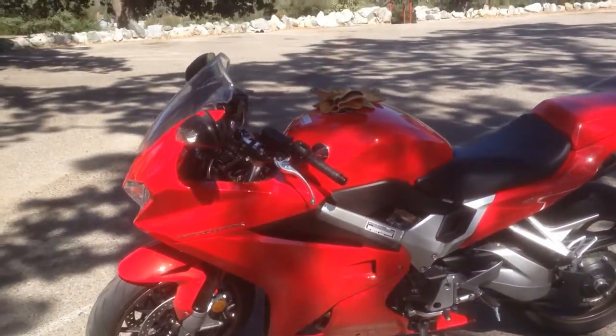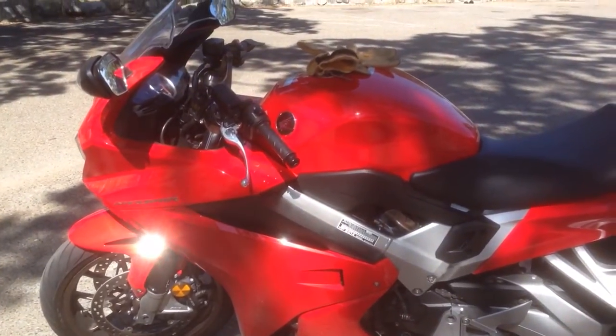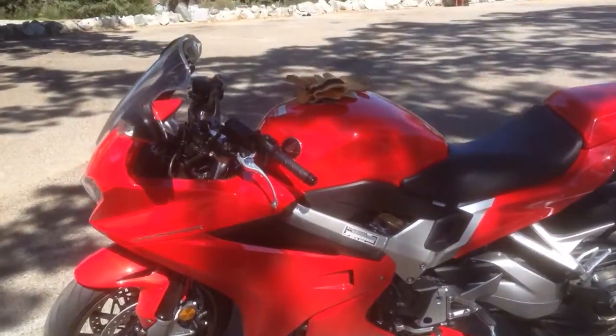That tank looks weird the more I look at it. If I was on acid, I would just sit and stare at that tank because it looks like some kind of sea creature sitting on top of the motorcycle. But it's actually kind of cool.